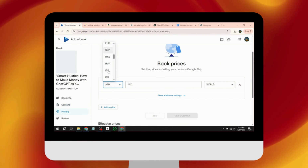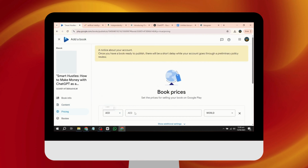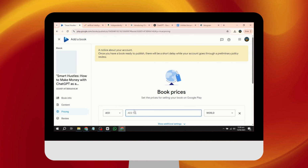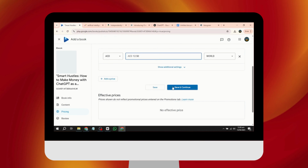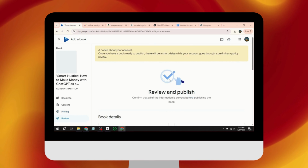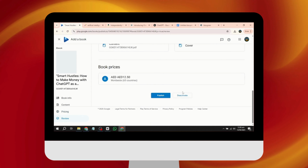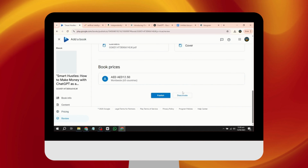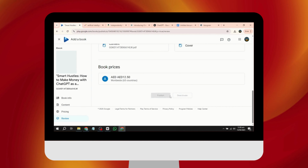You can enter a specific amount such as 12.50 dirhams or whatever price makes sense for your target market and content. Once the pricing is set, click Save and Continue. Before publishing, take a moment to review all the details you've entered so far. Check for any spelling errors, formatting issues, or missing information. Once you're satisfied that everything is correct and complete, click the Publish button.